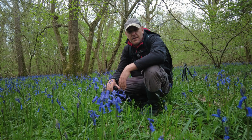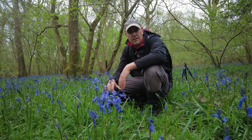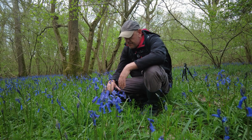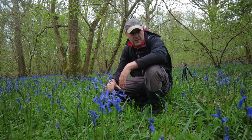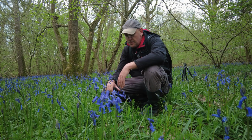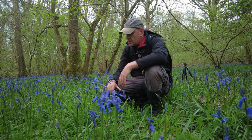Couldn't really find a composition for my telephoto, a nice intimate detail of this beautiful bluebell woods. So I stick to the close-ups today, and it's getting close to sunset now. I think I'm going to call it a day and hope I can come back tomorrow morning for a sunrise shoot.